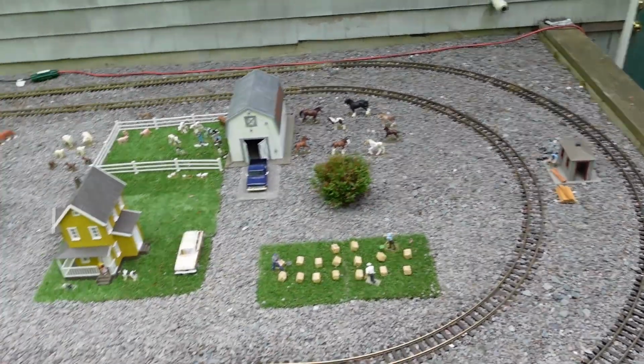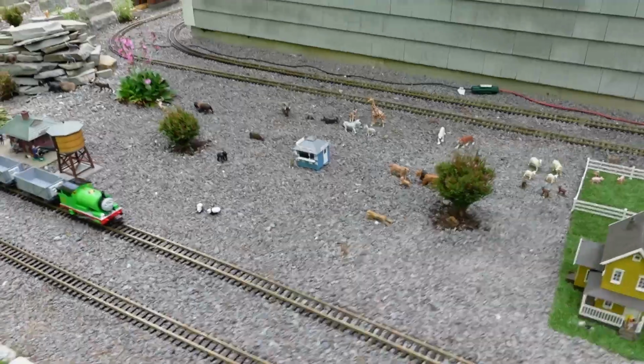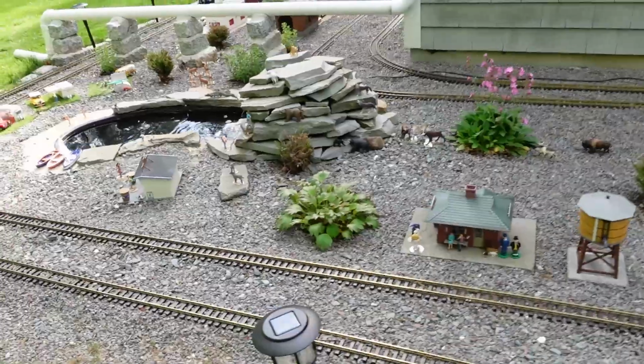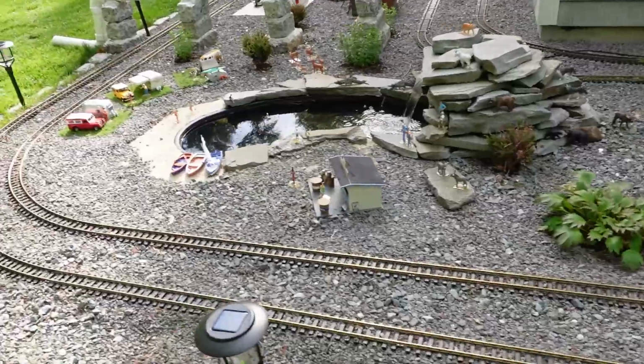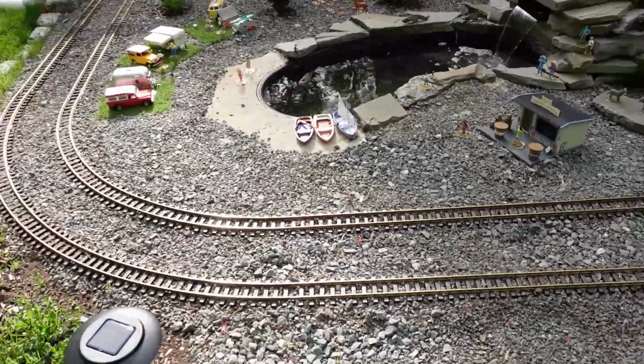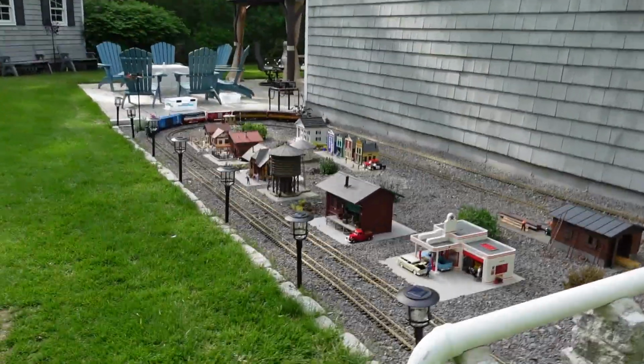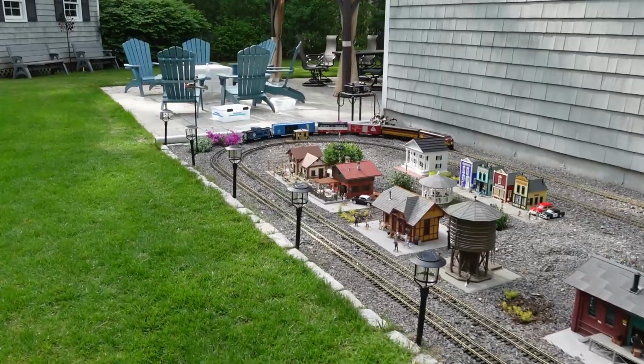So everything really cleaned up nice. It didn't take all that long, which is good, although it's not really difficult to maintain a garden railroad that's set on stone. So the maintenance wasn't too bad. It's late in the day here, so we might be getting some sun glare.